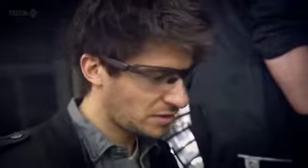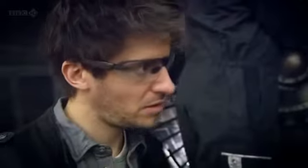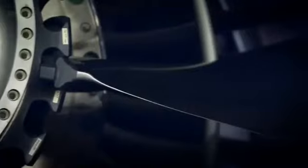So what exactly are you looking for when you're doing those inspections? When I inspect the blade, I inspect the surface of the blade, the leading and trailing edge of the blade for any erosion damage, any chips or dents and corners missing, and any impact damage you can get on the surface of the blade. Blades can be damaged by hail or bird strikes.